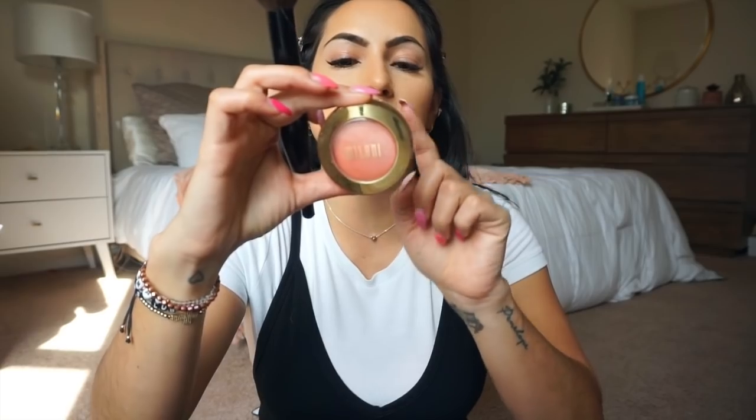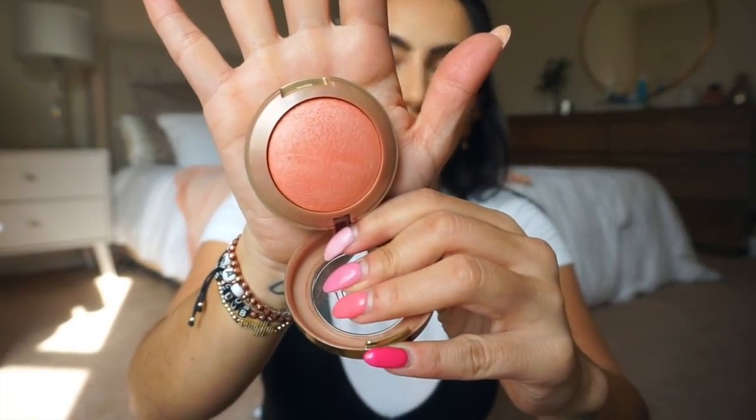My favorite blush, holy grail blush, is the Luminoso by Milani. This is such a good blush for any day, for anyone. Literally the best blush. It has a little bit of shimmer. It's their baked blush. I used to use this on brides all the time because it goes with every skin color, and it's just such a nice color. It's a peachy color. It's just pretty.